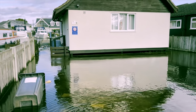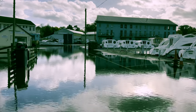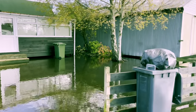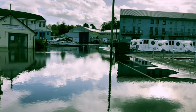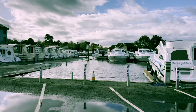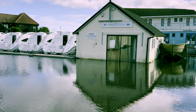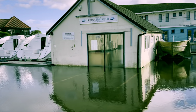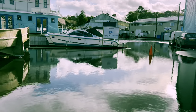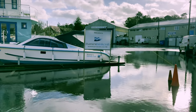This property's probably got away with it because it's built up slightly. At the end of the Broad, you can now see as they're starting to push over. In the next 4 hours, it's going to join up to all this stuff and make it even worse. This property here hasn't done so well, it's taken on the water quite badly. There's actually fish swimming around in this.